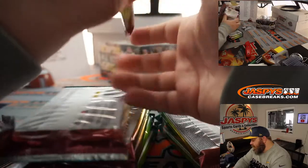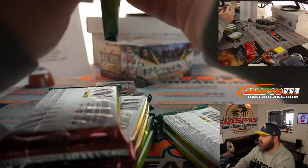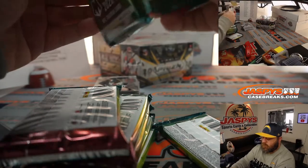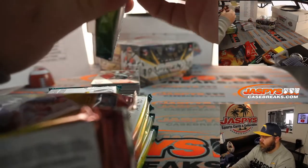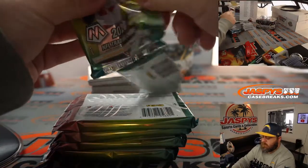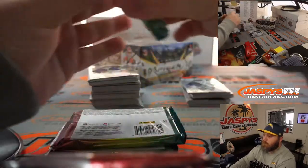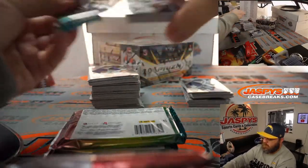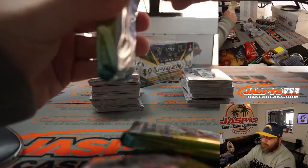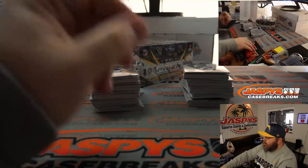So two autos in both hobby boxes. Didn't see any Herberts in the first two boxes, so. Good luck.